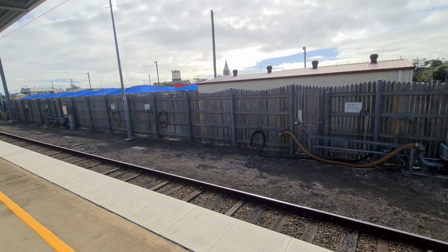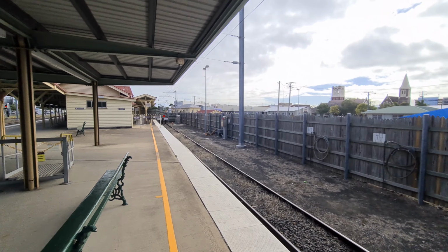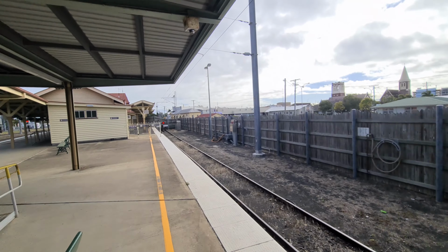And there's a bit more platform up there, but I did show you that already, so here we are. I'm just making my way down the second platform a bit more, just so you can see the end and exactly why electric locomotives must not pass this point. And this is exactly as far as we go.